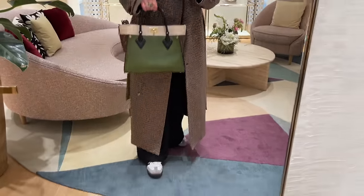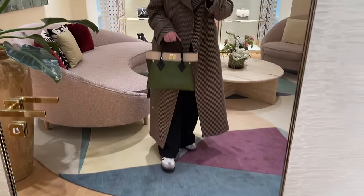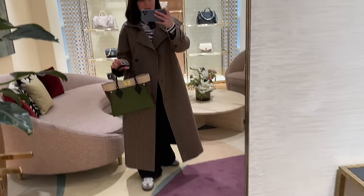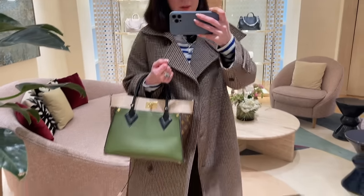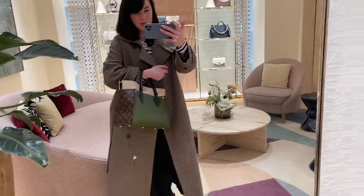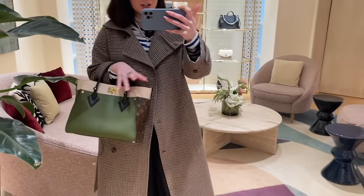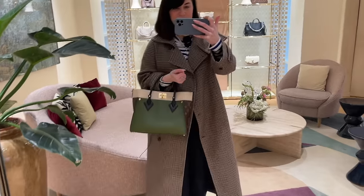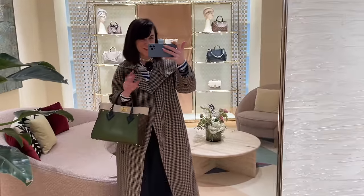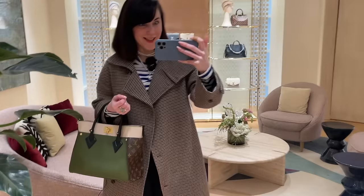Just look how gorgeous this green khaki color is against the monogram canvas. I really like this combination, and I really like how it looks against the check coat as well. A little bit of pop of color, in a kind of too much, but at the same time classic way, you know what I mean? It's so much going on here with the felt and the gold hardware and the different colors and the monogram, but at the same time, I really like that one. I know, I know, I said that I'm not after the loud luxury anymore, but that me introducing myself again.